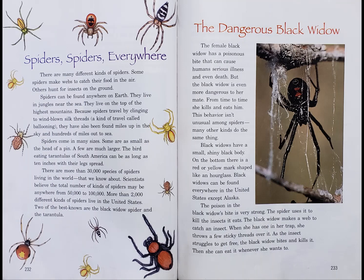Spiders, spiders everywhere. There are many different kinds of spiders. Some spiders make webs to catch their food in the air. Others hunt for insects on the ground. Spiders can be found anywhere on Earth. They live in jungles near the sea. They live on the top of the highest mountains.